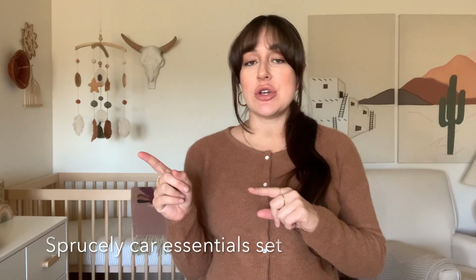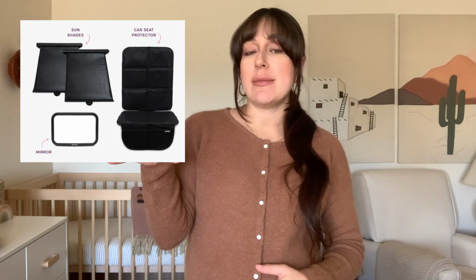So with that gift card, I also picked up a car seat essentials set. That comes with a car seat protector, a car seat mirror, and then 2 sun protectors to go on each of the side windows in the passenger seats. So I will insert a photo of that for you guys and link it down below. That was on my registry, and like I said, one of the other items I got with that $100 gift card. So that was awesome.